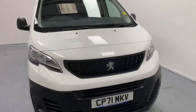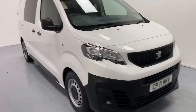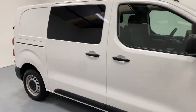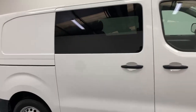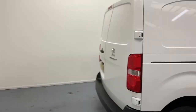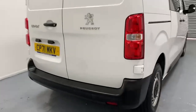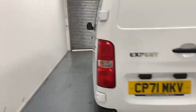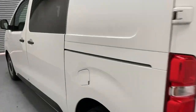This model is in the business trim, and as I mentioned, it's a crew cab. So you have twin sliding doors with tinted glass in the middle. On the rear, you have barn-style slide doors and parking sensors on the bumper. And on the left, you have the fuel cap over here and the AdBlue cap on the passenger door, just over the bottom.